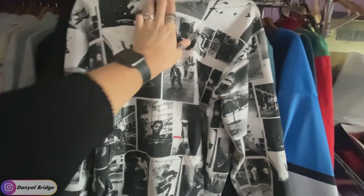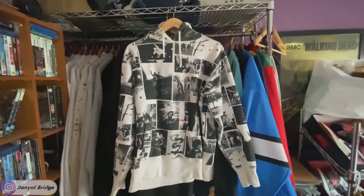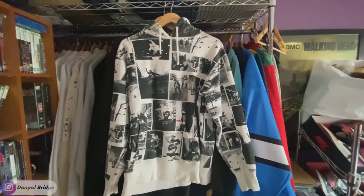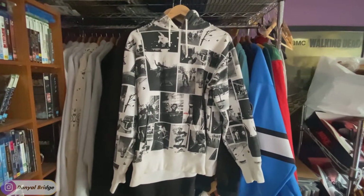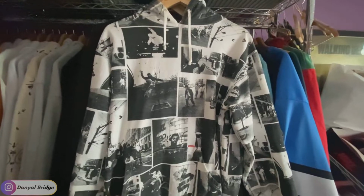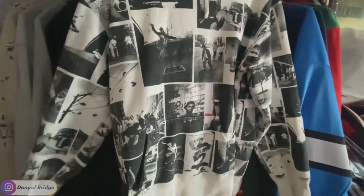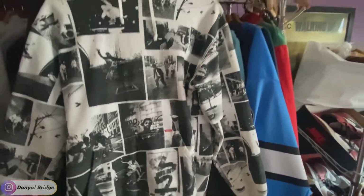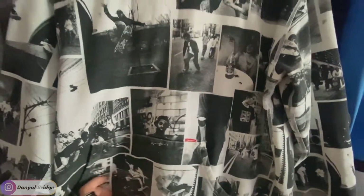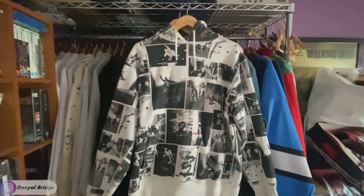I bought this one in a large, but I should have asked for measurements because with early 2000s Supreme hoodies, the large is very true to size. If anything, it runs a little bit small. So I probably shouldn't have picked this one up and waited to see if an extra large one would come up, because the extra large would fit me quite well. This is quite tight on me, but yeah, I really just love it for its crazy design, all over print, and the photos, just having a look at each of the Supreme skaters skating. It's just an awesome, awesome piece.